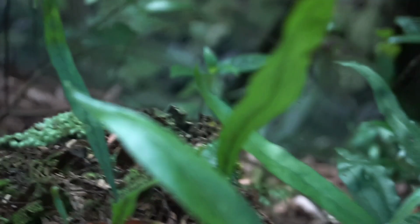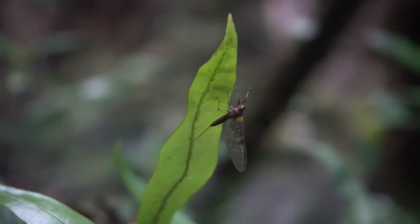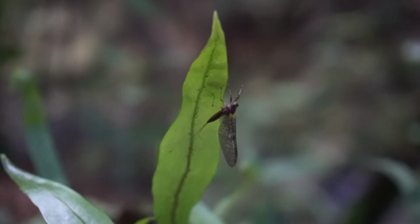And I've just spotted something else, just on this leaf here. That is a mayfly of some sort. I don't really know my bugs too well. I'll do my best to identify it once I get home. I'll get some good snaps of it and have a go at IDing.